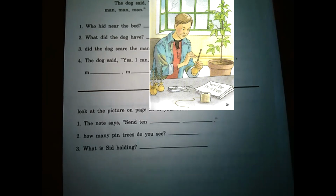Number one. The note says, send 10 blank blank. Okay, we've already looked at the note. I've already asked you to go back and look at the note. Tell me again, what does the note say? Note says, send 10 blank blank.